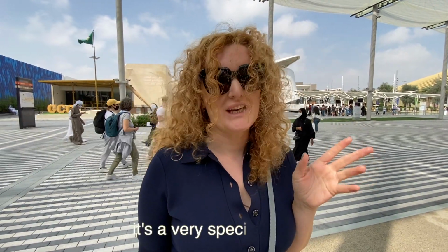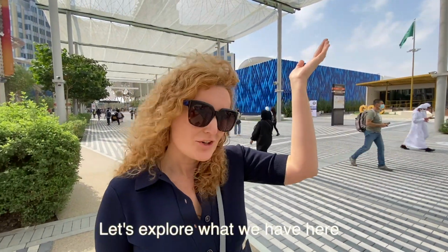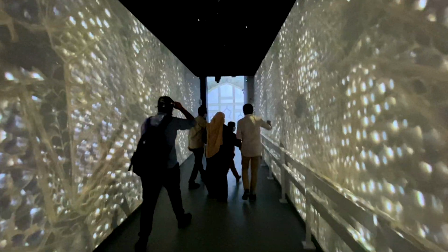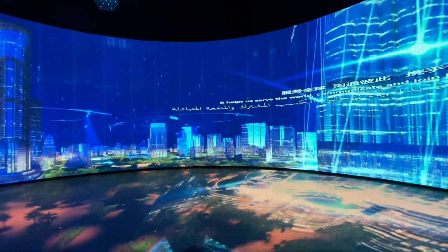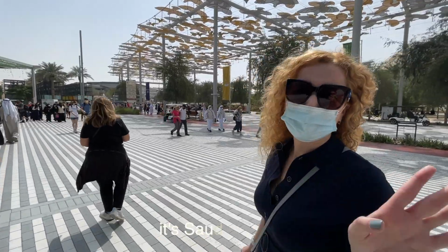So, today we're at Expo 2020 in Dubai. It's very special, it's like the Olympics but for countries, and let's explore what we have here. This is Saudi Arabia.